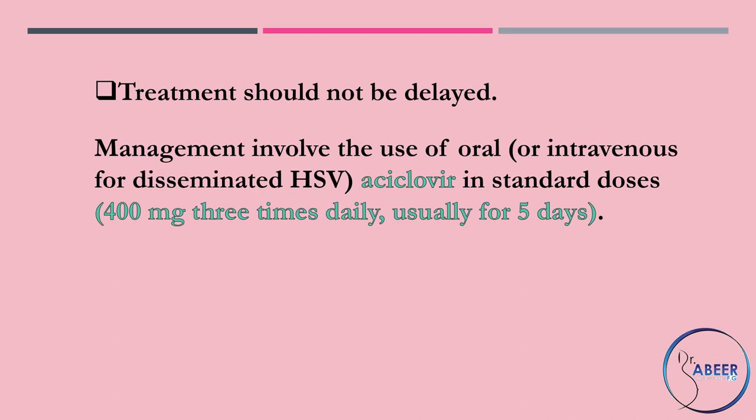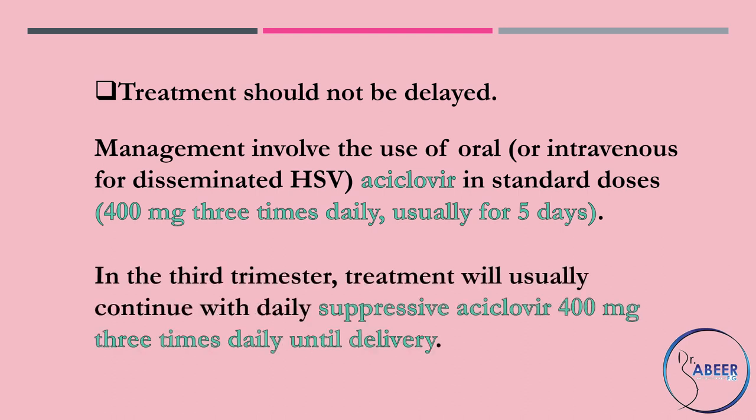Management of the woman should be in line with her clinical condition and will usually involve the use of oral acyclovir, or intravenous acyclovir for disseminated HSV, in standard doses of 400 mg 3 times daily, usually for 5 days. In the third trimester, treatment will usually continue with daily suppressive acyclovir of 400 mg 3 times daily until delivery.